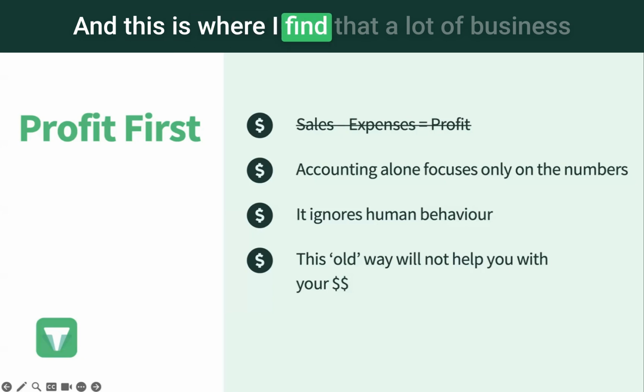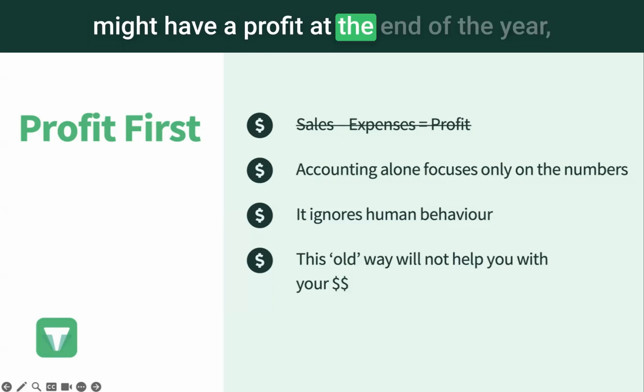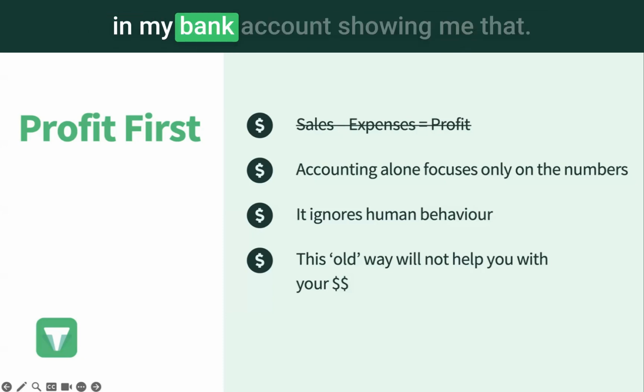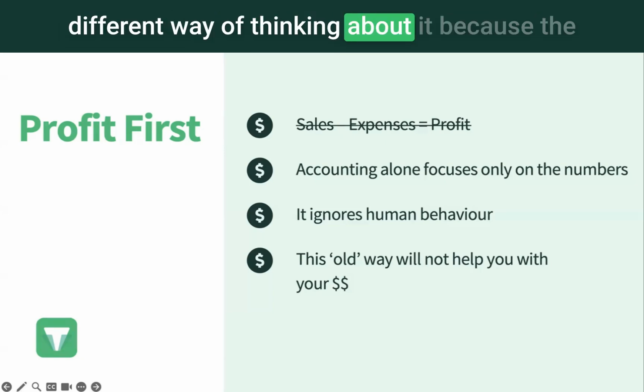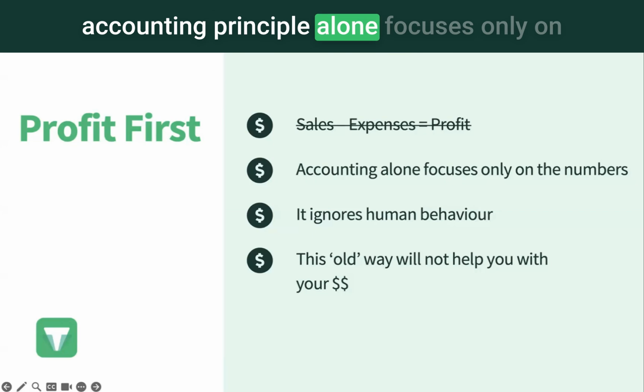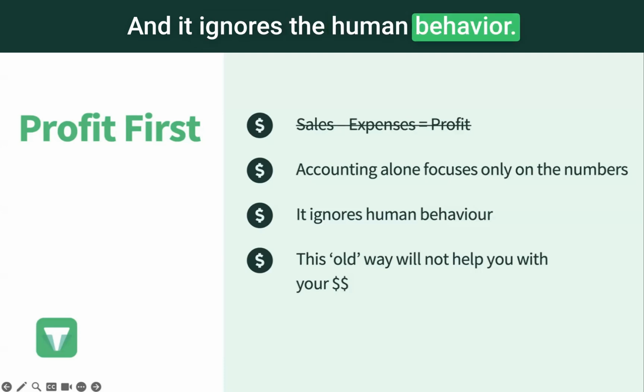And this is where I find that a lot of business owners get super stressed, because you might have a profit at the end of the year, but you're like, well, where's my money in my bank account showing me that? And so what I want to introduce you to is a different way of thinking about it, because the accounting principle alone focuses only on the numbers and what we need to do for tax. And it ignores the human behavior.